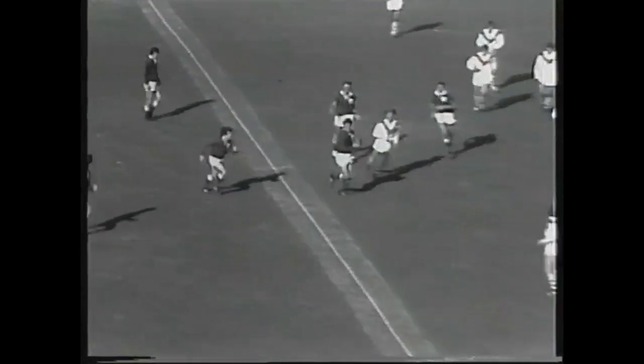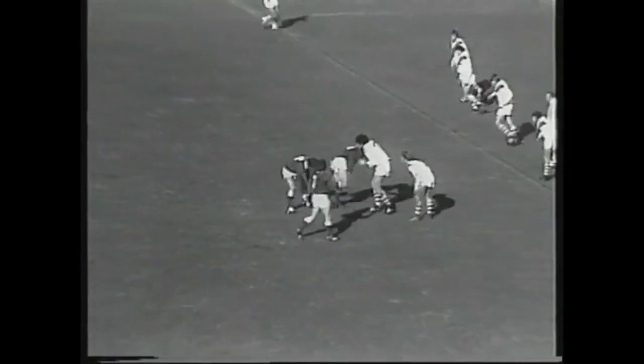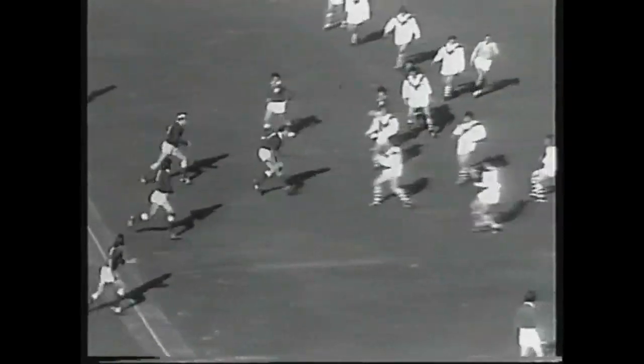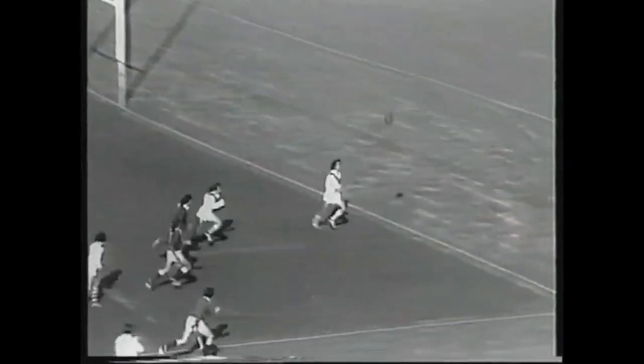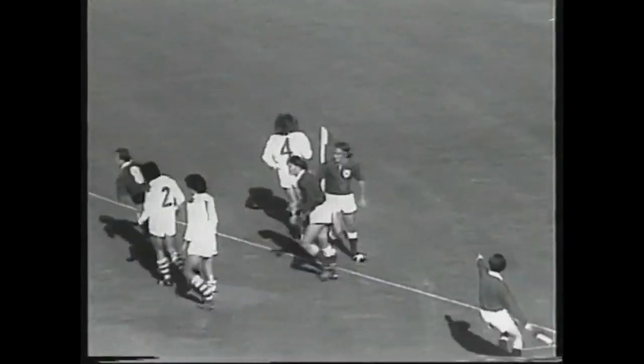Sullivan. Now it's Melville. Now St George are in trouble. They have to keep Newtown out here. Wilson to Pringle. A short kick over the top, being chased through by Gordon in the centres. Goodwin there, and punched over the line by centre Finch. Ed Goodwin will restart play for St George.